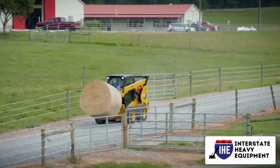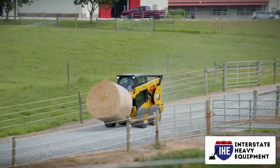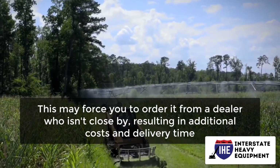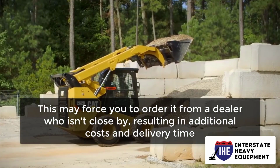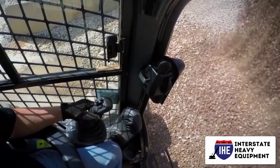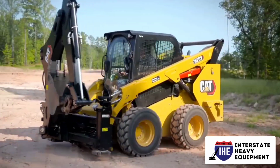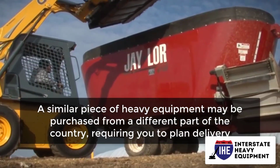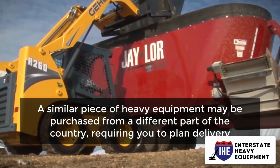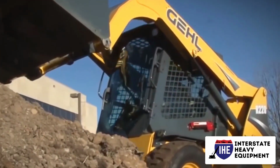Local dealers may or may not have the same equipment specifications as your now broken machine. This may force you to order it from a dealer who isn't close by, resulting in additional costs and delivery time. The same issues could arise when ordering used equipment from a variety of sources. A similar piece of heavy equipment may be purchased from a different part of the country, requiring you to plan delivery, which will add to your downtime.